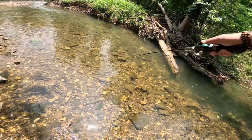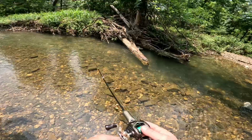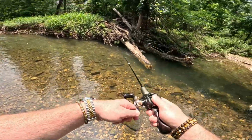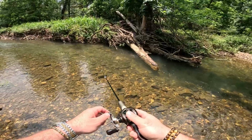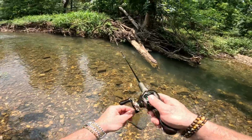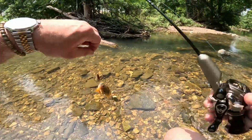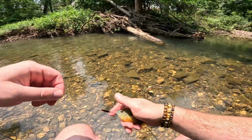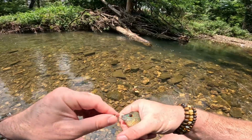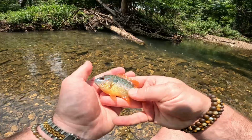That hole right there looks like a pretty good spot. Let's see if I can just get one right in that hole. Close enough. Ooh. Came out and ate it right in front of me. He's pretty too. He is very, very orange. Look at that little guy.